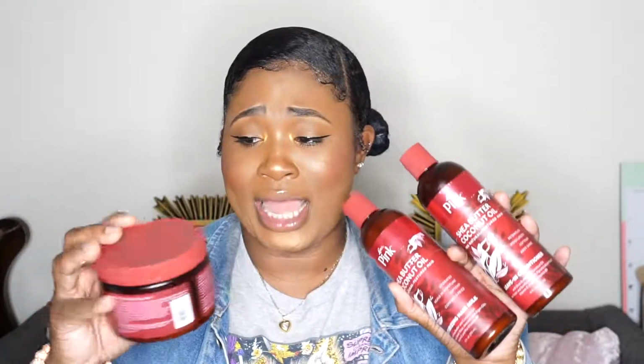So when I found out about it a while ago, I decided to try it, and I have been in love ever since, okay? So if you all have not tried this line, go and cop you some. I think each bottle is no more than like $7, and there's a lot of product in these bottles. These two here have 12 fluid ounces, and this one here has 11 ounces of product. You all know these size bottles are not cheap. They're like 10 bucks and up with other companies.